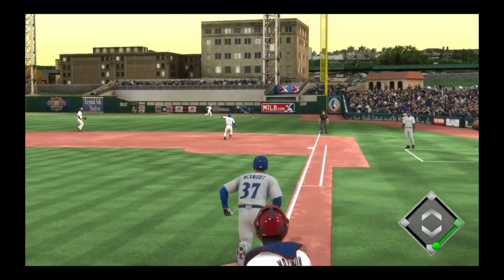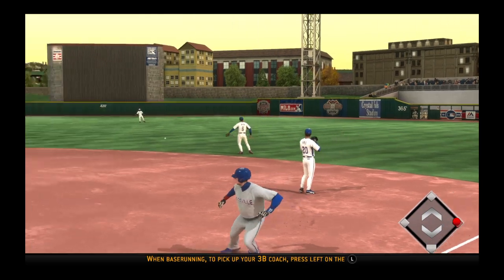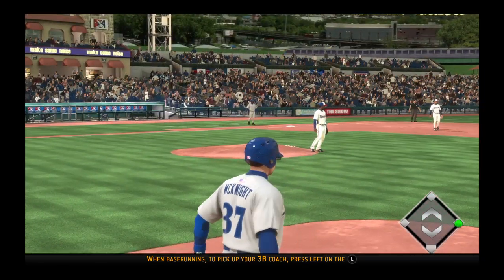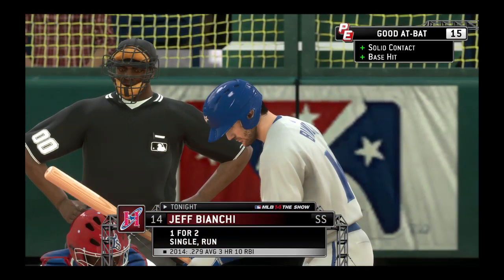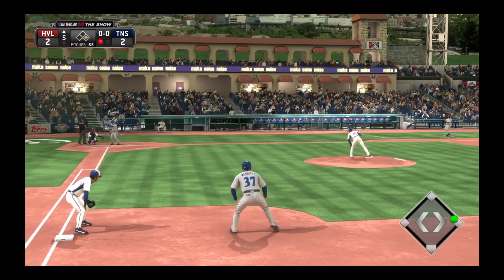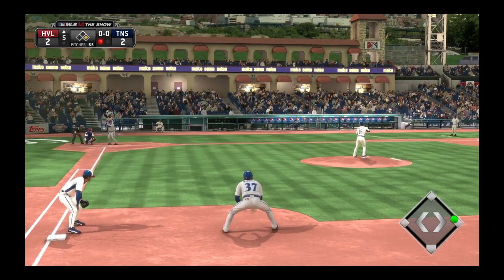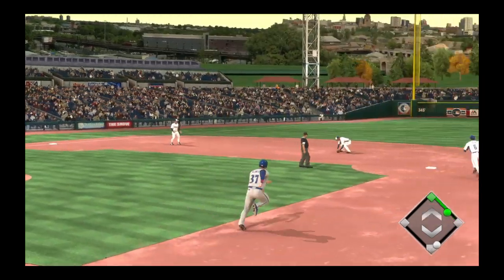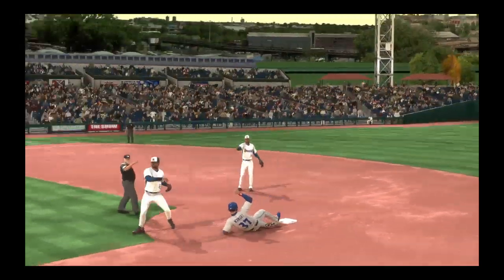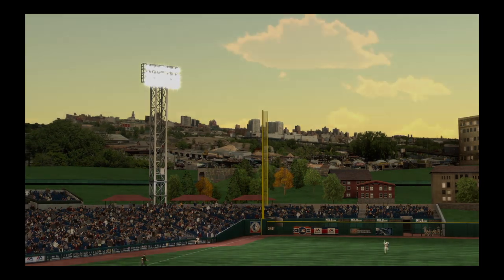Now here's a ball hit sharply toward the right side. And that's in there, base hit. Jeff Bianchi will stand in. A strikeout victim his first time and then a base hit last time around. On it's Taylor, made to short. 6-4-3. It's a double play and the inning is over.